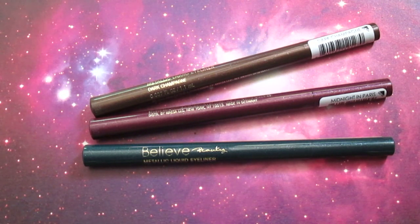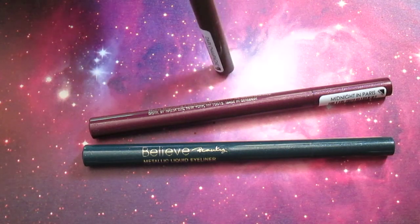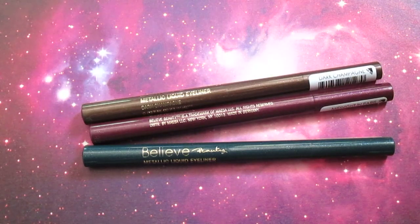They are super saturated products, and you would need to store these upside down, cap down, so the product is always going to the tip and you always have a super saturated tip. They claim to be metallic. Honestly, these don't really seem very metallic.